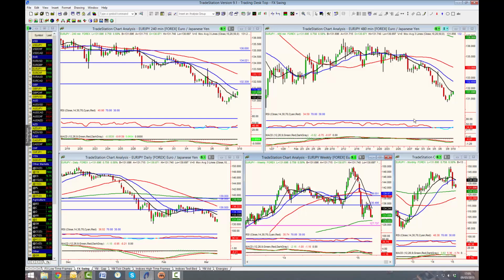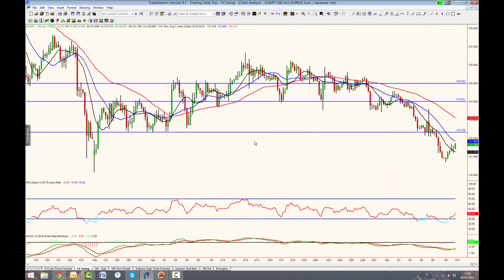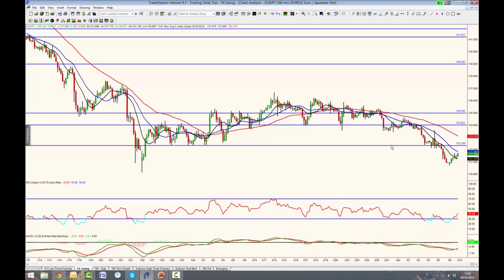So coming down to the lower time frames, again, weekly daily chart looking rather nice, mid time frames looking very nice too. So coming here to the 480 chart and the 240 chart, if I open up the 240 chart, you can see that we've got some nice structure here, nice support and resistance structure here around the 132, moving averages all in the right order. Again, lots of things stacking up for possible areas where we can start to look for trading opportunities around some of these historical levels.